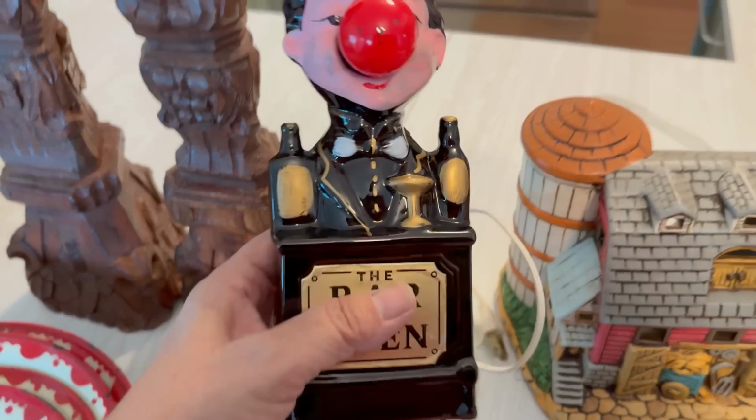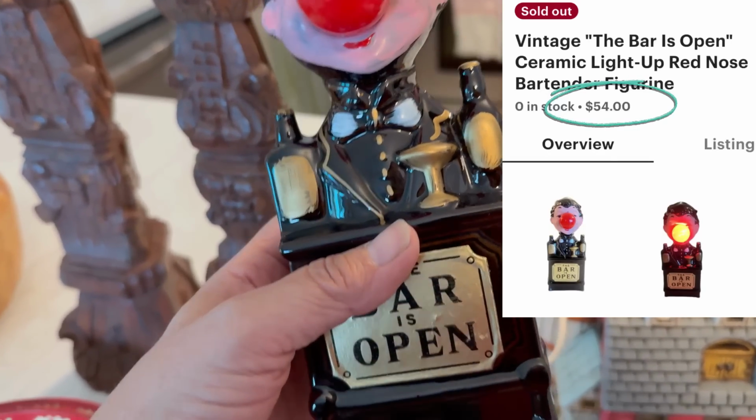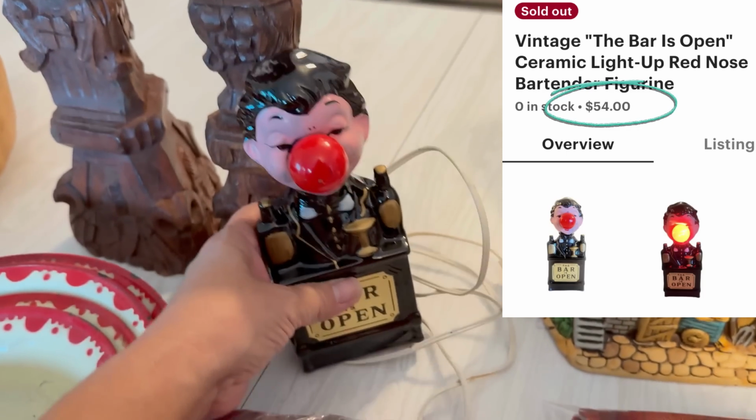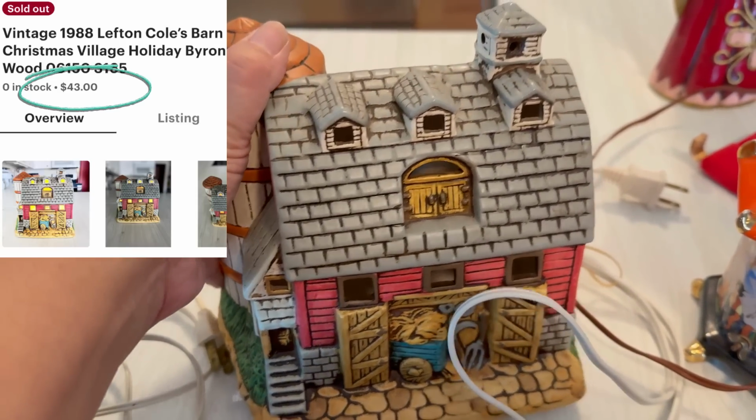This guy's really funny. I want to say Bernie encouraged me to buy this guy. He actually does light up. He's pretty cool, very kitschy. This I've had for a long while. I'm going to say at least two years.